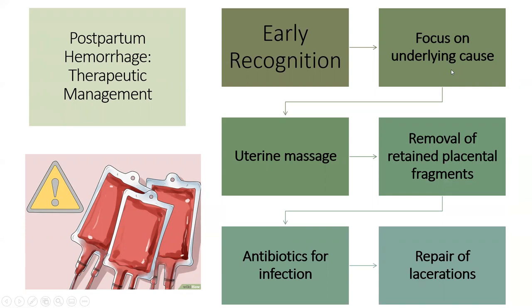As the nurse, the first thing you can do is a uterine massage. Now, earlier I talked about a uterine assessment. Now we're moving into a uterine massage. That's where we're going to really firmly massage that uterus down to try to get it to clamp down and turn that faucet off, or at least slow it down. We want removal of those placenta fragments. This would come from the healthcare provider. The nurse is not going to do that. We might need antibiotics for infection, and then the repair of lacerations.